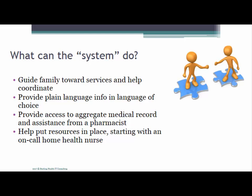And when I started, the first thing I wanted to do was to get rid of visiting hours. It made no sense to me that families could come and see their person in the ICU for 3 hours a day. What is that about? Well, I was really surprised when the staff said, we didn't bring you in to do that. They're just going to be in the way.